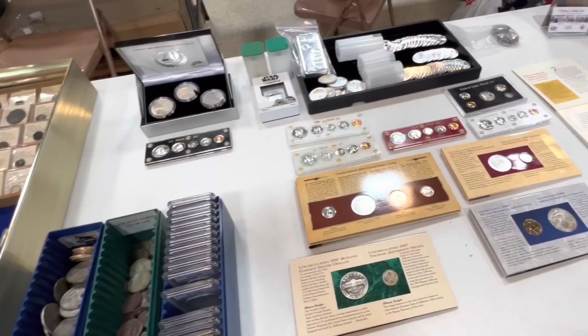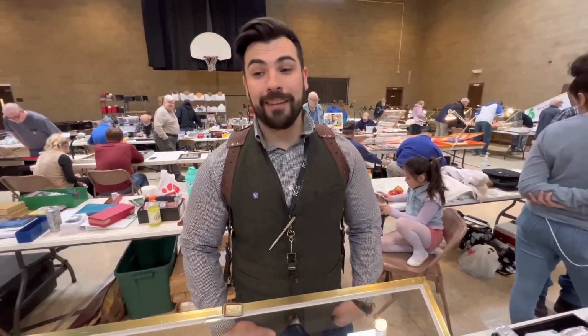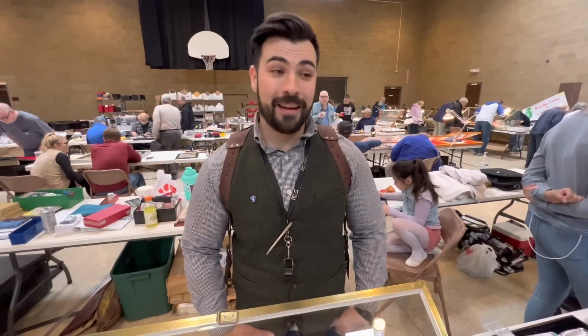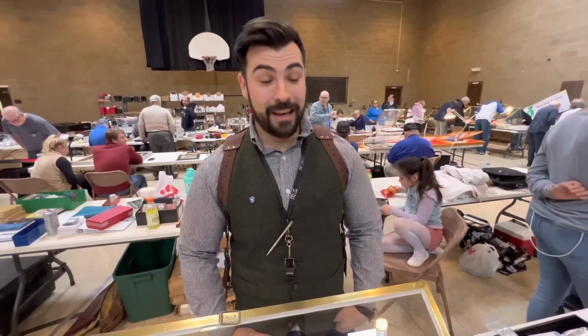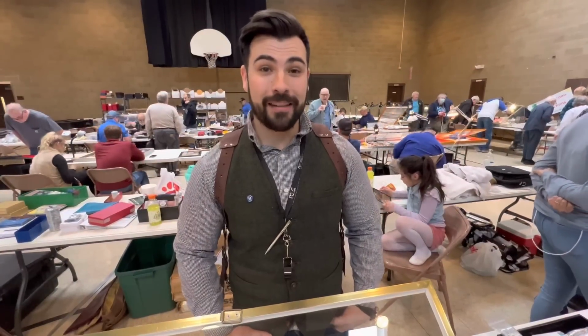Have you had a chance to peruse the show yourself and do some buying? I did. I was able to buy one coin that I'm really happy with. I bought a 16D Mercury dime in PCGS Fine 15, CAC. So that's a really good coin. That CAC means a lot, doesn't it? It sure does, especially on a key date like that. So I was able to get it for a decent price. That'll definitely be added to our inventory here soon.